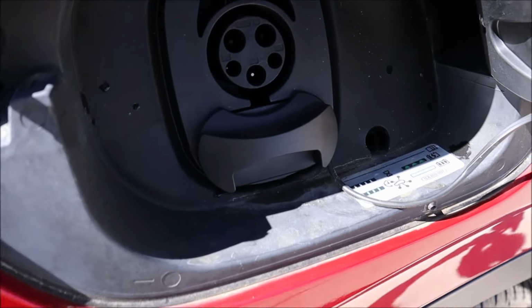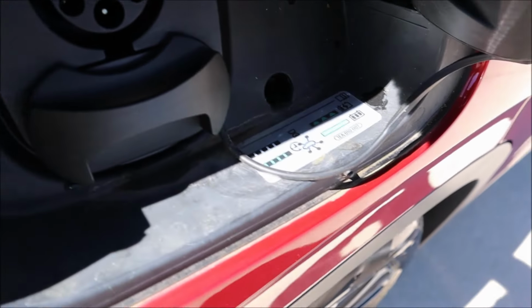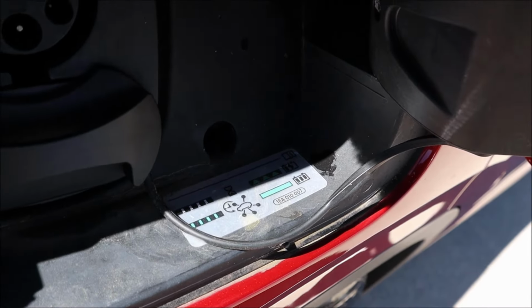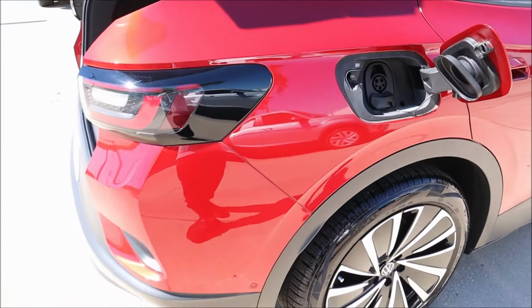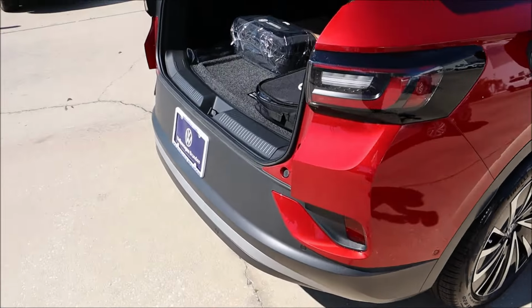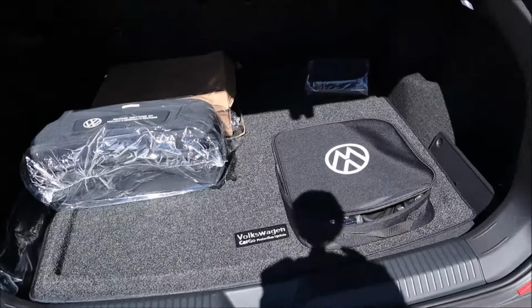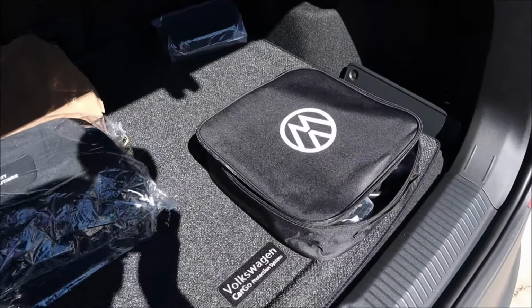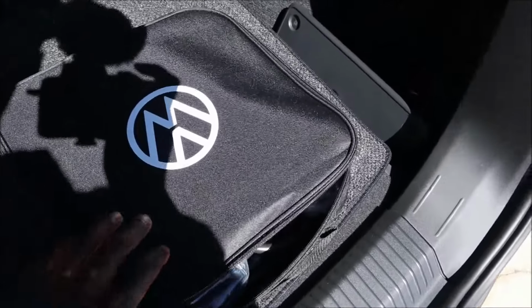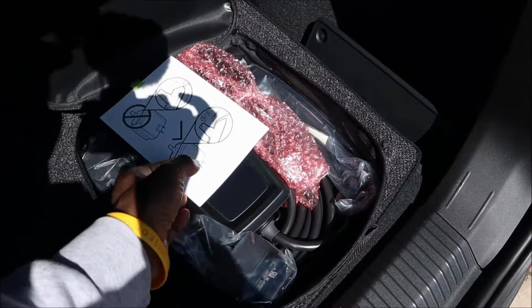As you guys can see, that's where you're going to be plugging in your ID.4, and it shows you right here the battery indicators and what it would look like once you're fully charged. Now let's talk about that, because we have an MPGe of 107 combined city and highway. That means 115 city and 98 highway. And keep in mind, this is our charger here. On a full charge, we're looking at 275 miles of range in the ID.4.